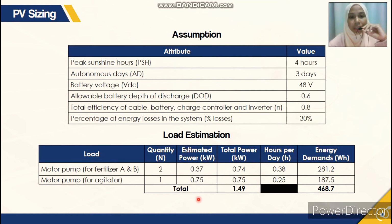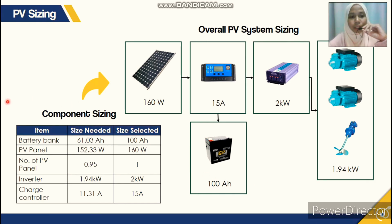So this is the estimated power produced, and to calculate the energy demands, we need to multiply the total power with the hours per day. So this is the total energy demands that we are going to use later to calculate the sizing of PV components. This is the component sizing, this is the size needed, and this is the selected size.